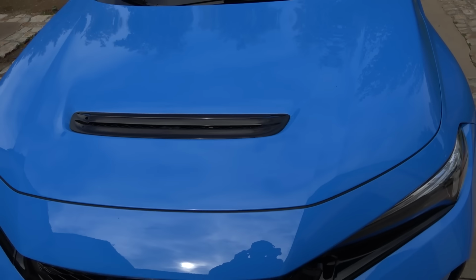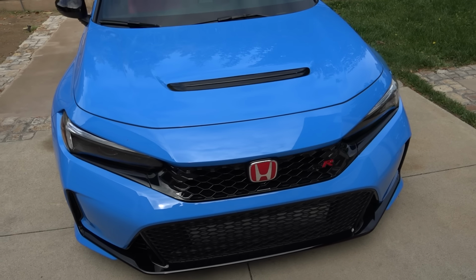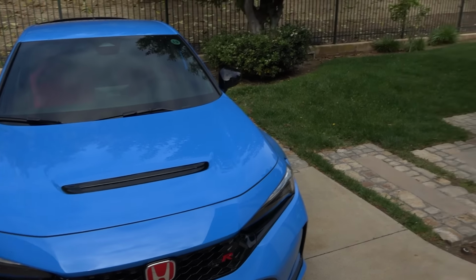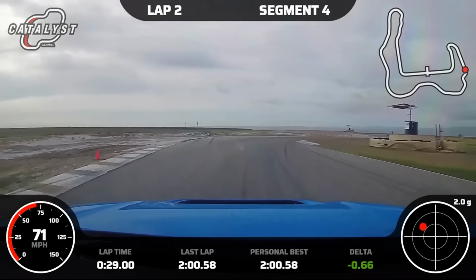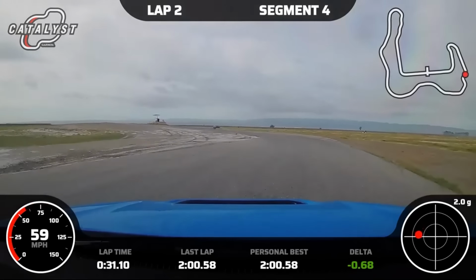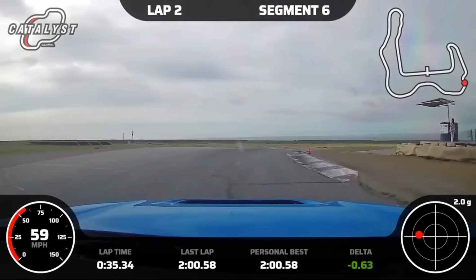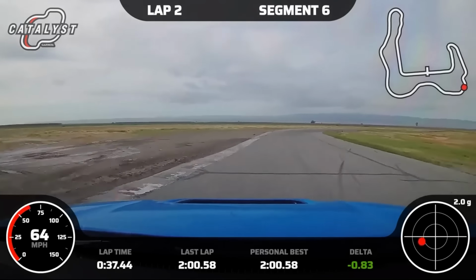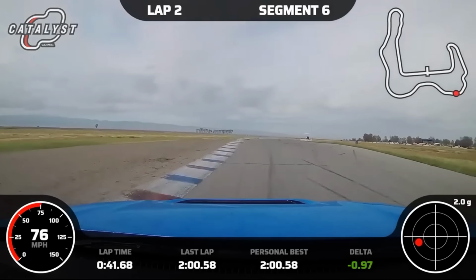Oh wow. Okay. And I purchased another tune after that, which was a Faribault Stage 2. According to the tuner, the car should be making about 365 to the wheels, which is a nice healthy amount, just enough to get yourself in trouble on the street. It's on RSR Best-i coilovers, which are active coilovers, so it retains the OEM Comfort, Sport, and R modes.